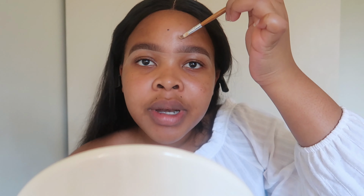Then I'm going to do the top, and when I do the top, you're going to see that I start from the top and work my way to the bottom. This is because when I start from the bottom, it's easier for me to make mistakes, so I try avoiding mistakes as much as possible. When I start from the top, I blend the concealer towards my eyebrow, and as I'm getting closer, I have a definitive shape of how I want them to look, so by the time I get there, I already know how I want them to look.